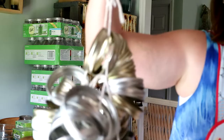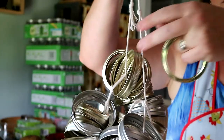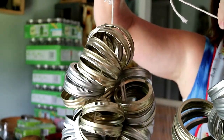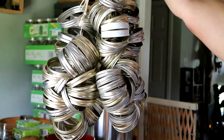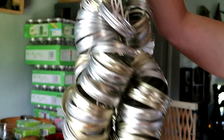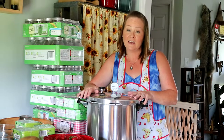I take a piece of kitchen twine, put a loop on each end, and then I run all of the rings on that string, hook it together, and hang it on the hook. So I've got all my jar lids, all my rings, out of the way, but I can get them when I need them. And as you can see, I have the regular size, and I have the wide mouth size. That's what I do. And then let's talk about canners.